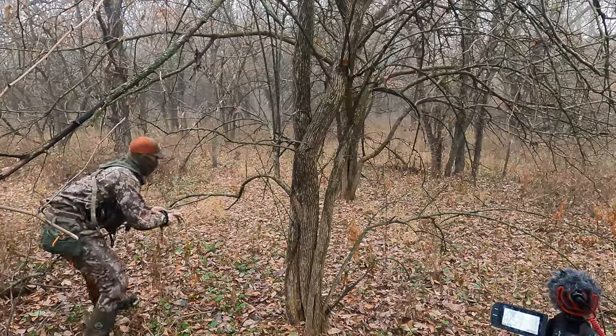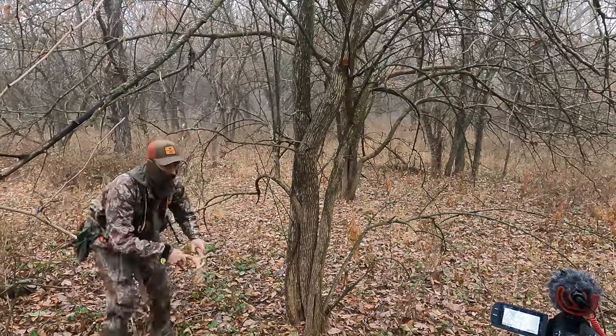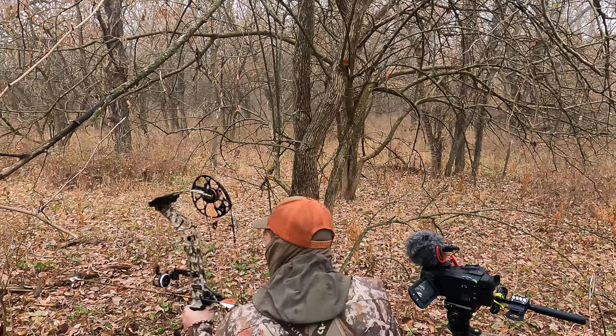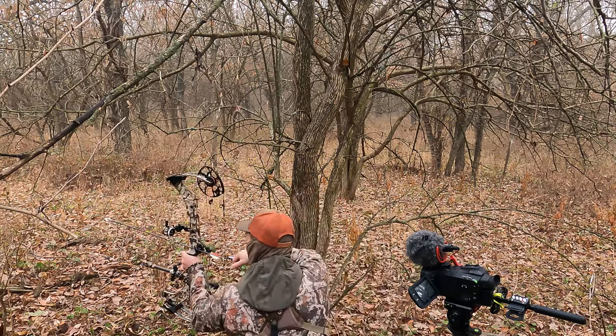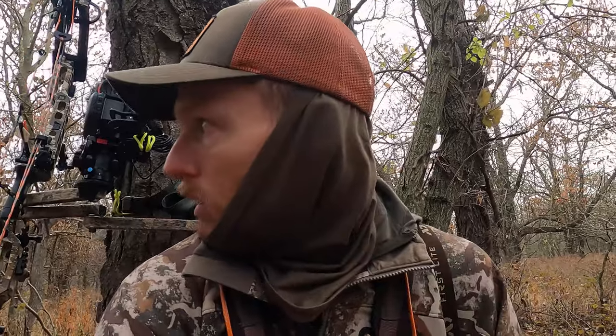Struggling to capture this on film because it's just crazy in here. So I did that rattling sequence and a big 8-point came in all puffed up. The closest he got was maybe 35, but he was behind a tree. And then he just wouldn't keep coming to my left. He got nervous and he started to fade away. I never had a shot, not once.